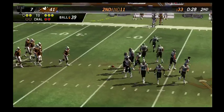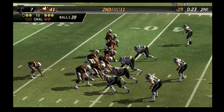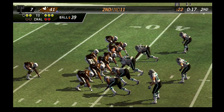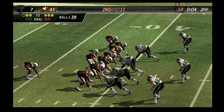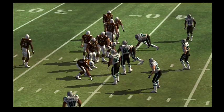Ball on their own 39. Ball on the 39-yard line. The Thunder come out in a 4-3.